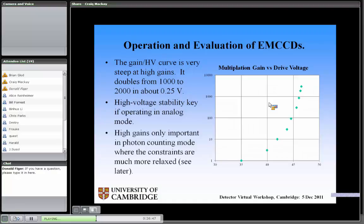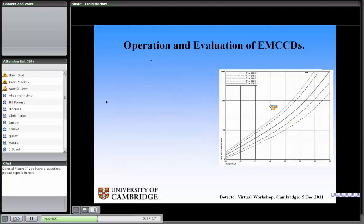But what we'll see is that the high gains are actually only important in photon counting mode, and the constraints there also become much more relaxed, and we'll see about this in a bit. In fact, you will not usually be running very high gain with very high signal level, and therefore the accuracy with which you need to determine the gain is not as high as you might imagine. If you have a gain of 2000, you're only going to be able to have a maximum of a few tens of electrons as your full well, and therefore measuring that with great accuracy isn't really what you're trying to do.